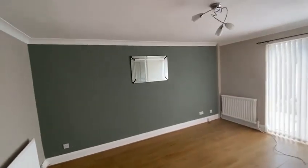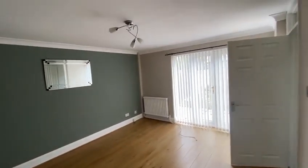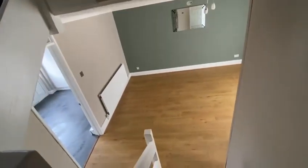You can see here we've gone for a grey-green. So rather than go for your greys, we've gone for the beige, elephant's breath, and it just gives it a nice homely feel. Just gives it a totally different feel.